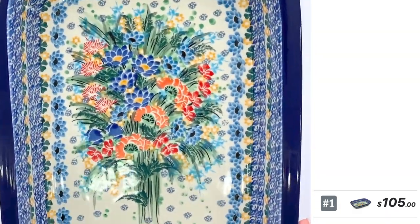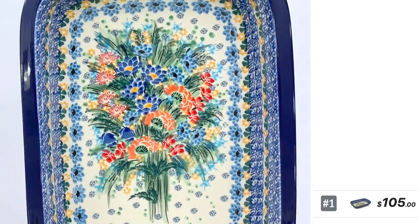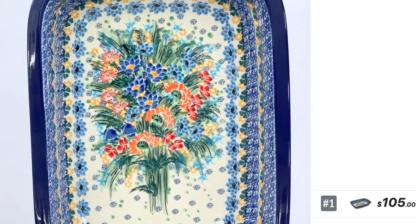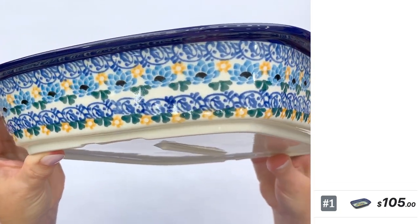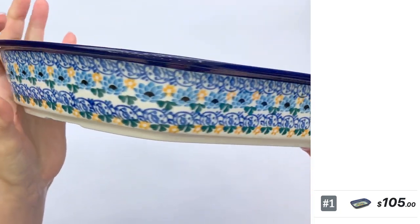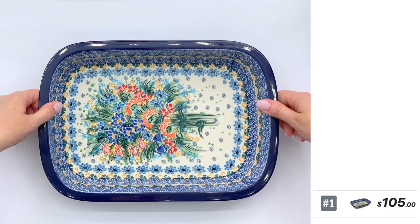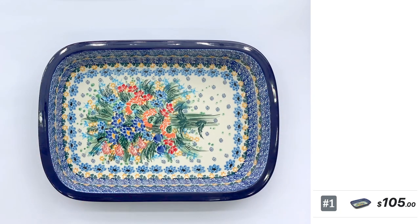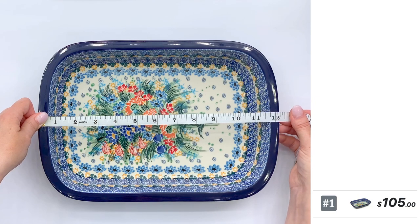This beautiful baking dish can be used in your oven up to 480 degrees, microwave, dishwasher, and freezer safe as well. Let me show you the outside. A lot of blue flowers with a little bit of orange, tiny daisies. And that beautiful baking dish is with good handles, so good grip on the handles whenever you have a hot baking dish straight from your oven. It is just best to have the handles or lip around for the safety.